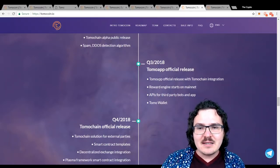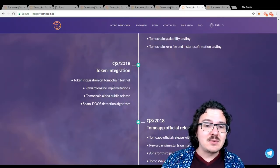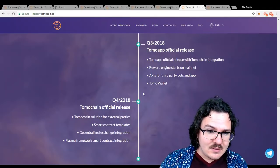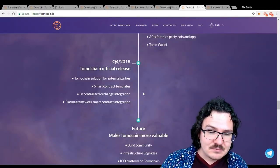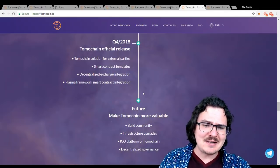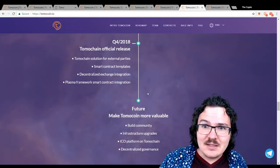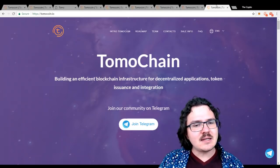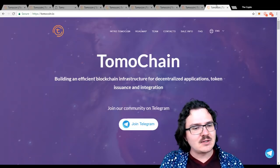The official release of TomoChain will be in Q3. Tokens will be integrated into testnet in Q2, for example. And of course, we'll see the decentralized exchange coming by the end of the year. Moving forward, we'll have the ICO platform sometime next year. Building the community will also happen at some point in the future, as well as decentralized governments and, of course, continual infrastructure upgrades. Now, some potential things that you may want to be keeping in mind about this particular ICO.